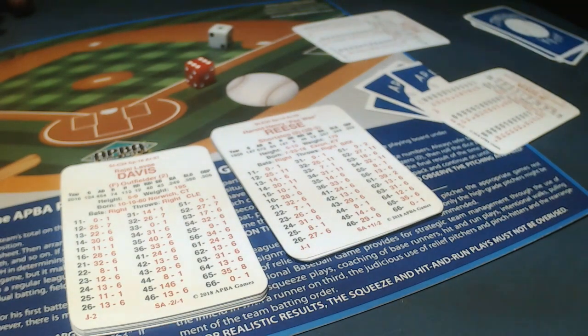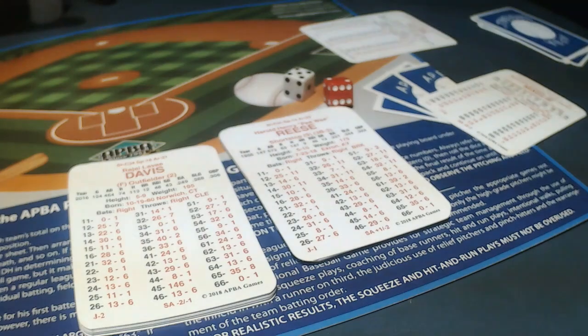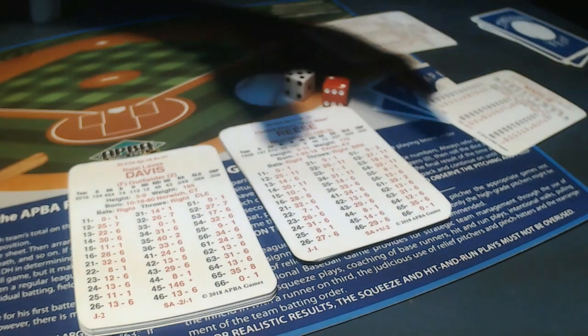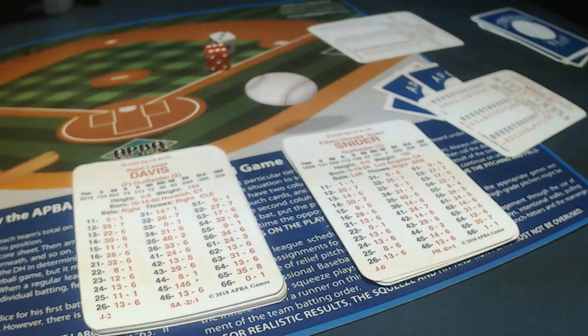That's 61. It's 39, and that is a strike. Point two five, and that's an 8. Grade A pitcher. That's a fly out for the third baseman, and that is Ramirez in this case. Snyder's up. Point six three is a 31. That's a fly out to center field. And that's Davis. Fly out to Davis.